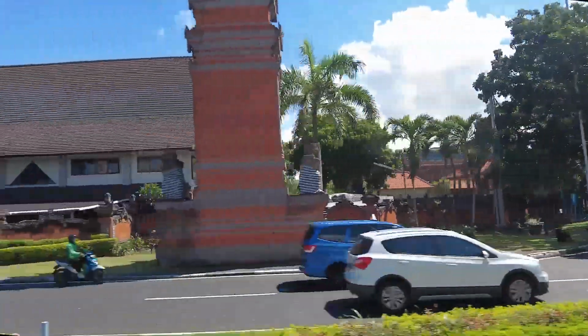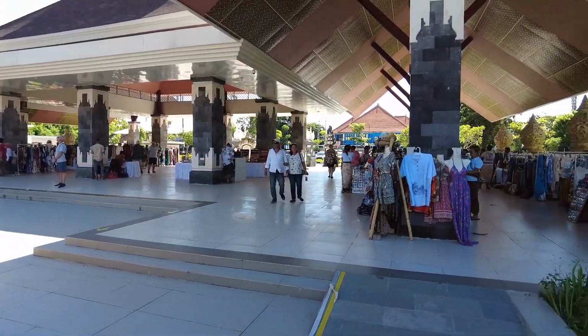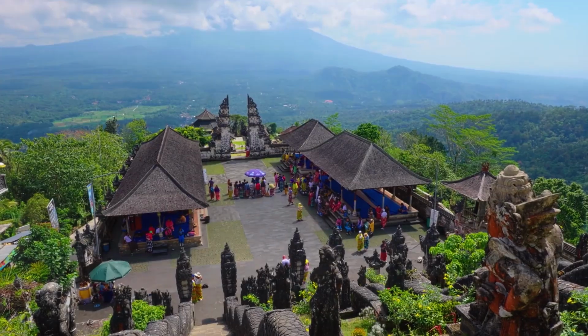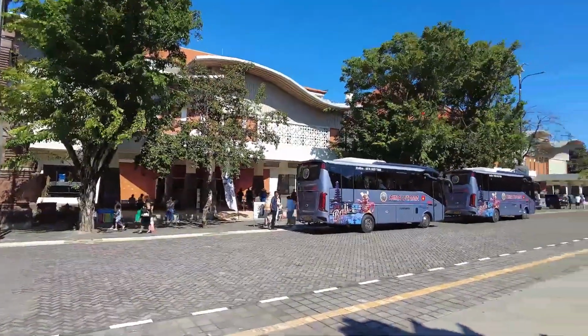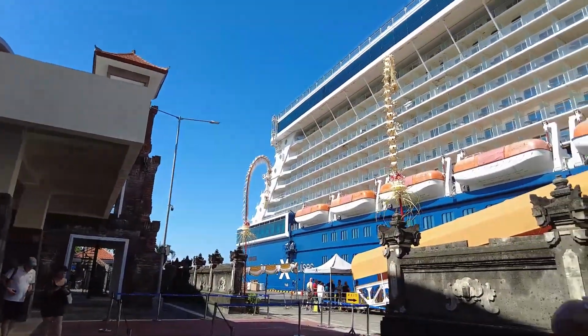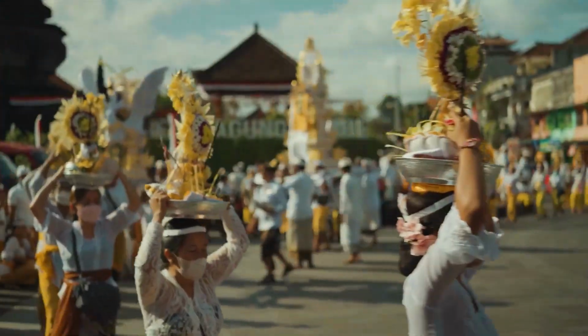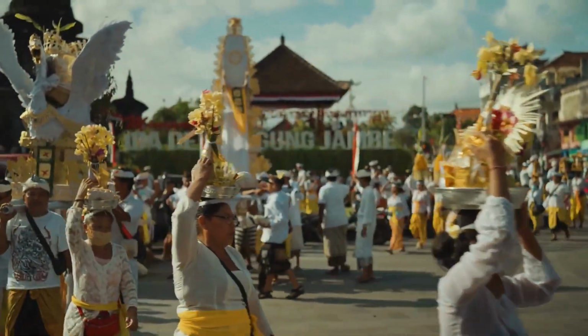Whether you have 6 hours or a full day, I'm going to show you how to see the real Bali, not just the tourist version. In the next few minutes, I'll reveal the 3 must-see experiences that capture Bali's essence, show you the smartest transportation options from the port, and share the local secret that most guidebooks completely miss, including how to experience authentic Balinese culture without falling into tourist traps.